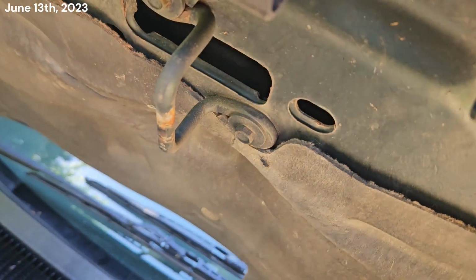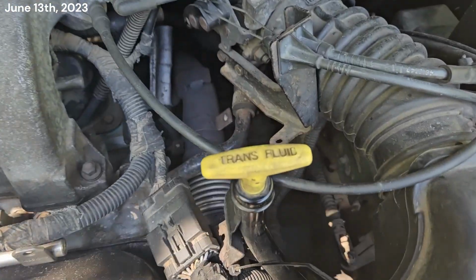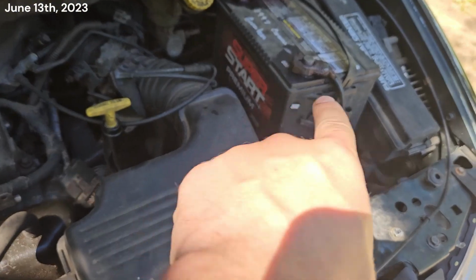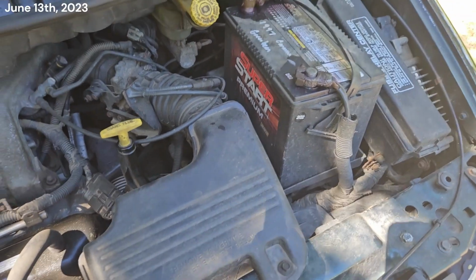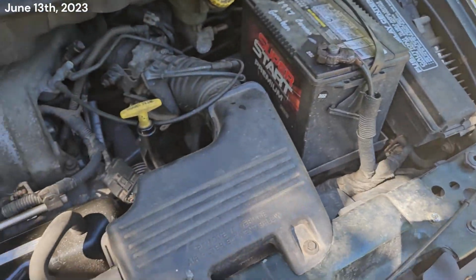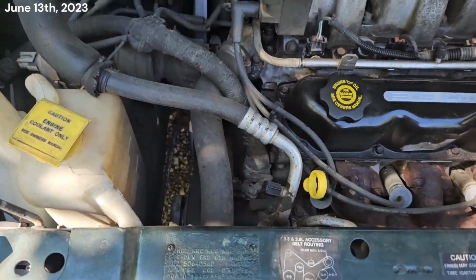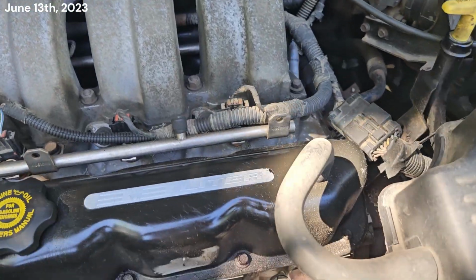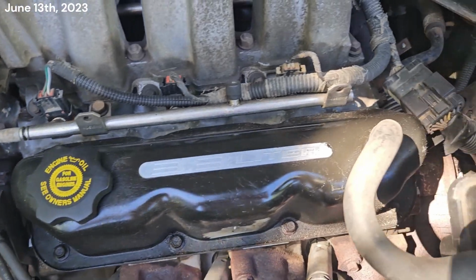So we've got a nice clean hood here, and under here, we've got ourselves a 3.3 liter V6 with a 41TE automatic transmission. We've got ourselves a Superstart battery that is dated February of 2022. I believe I bought a battery for this, put it in my other van, and then put that battery in this one, if I recall correctly. Anyway, it's had all the works done. Somebody, at some point, put heads on the van. It's got newer heads on it. It's got a warranty sticker on the back. I don't know when it was done, but it was done somewhat recently, because the heads look a lot cleaner than the block.